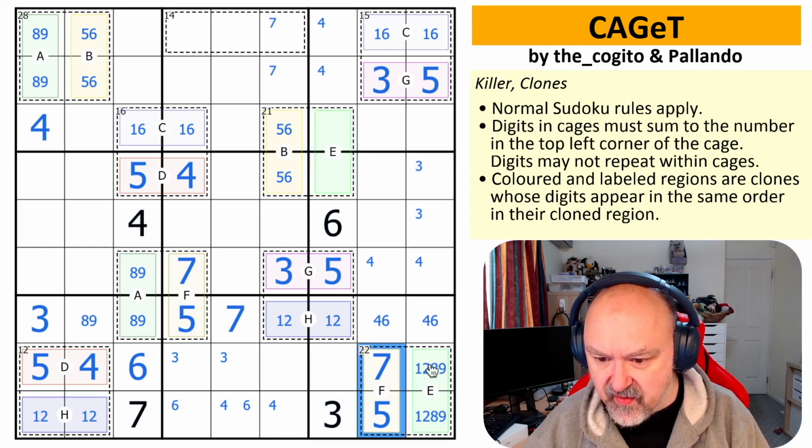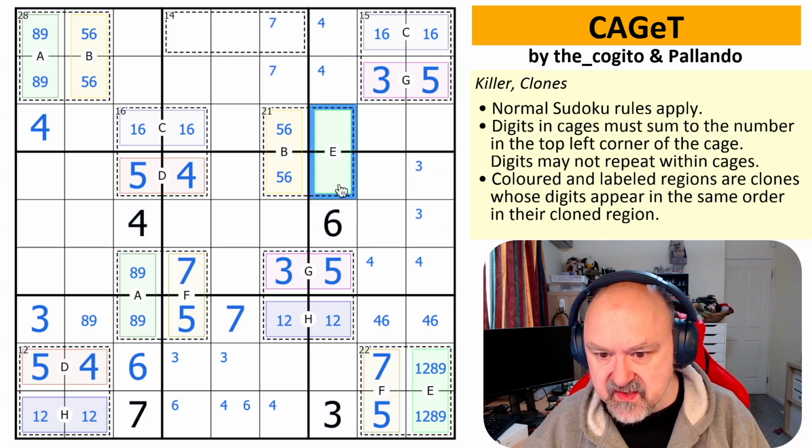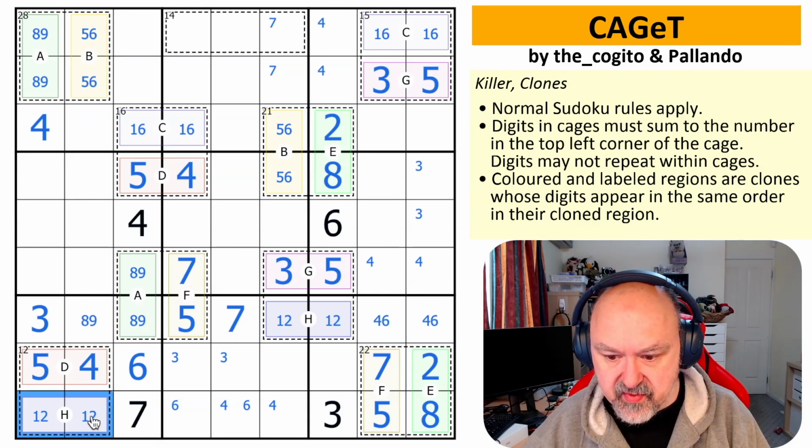So this is 7, 5. So this is 12. This has to sum to 10, which is 1, 2, 8, 9. Yep, that's fine. And this sums to 10. Now, it can't be 7, 3, which I don't have. It can't be 4, 6. So it can't be 7, 3 or 4, 6. So it's 1, 9 or 2, 8. It can't be 1 there, so it can't be 9 there. So it can't be 1, 9. It can't be 2, 8 because of the 1, 2 here. Oh, this is 8, this is 2. That's forced by this 1, 2.